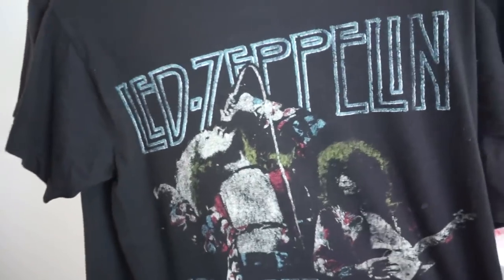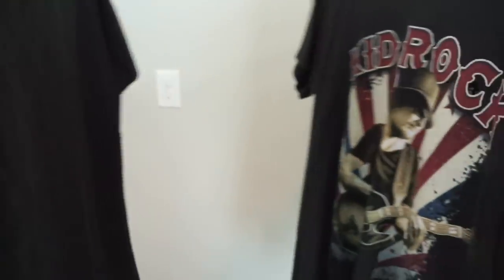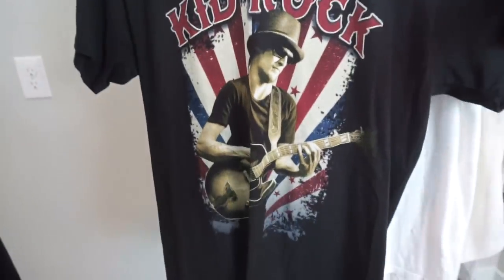Zeppelin tee. This one I believe is a replica. It doesn't have the tour dates on the back. It is so soft. This one, yeah, it is a replica. It is Bravado, size small. $35.